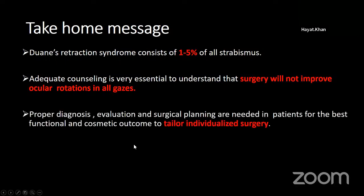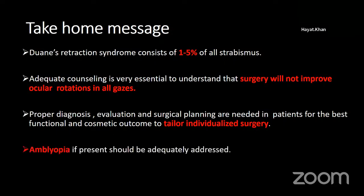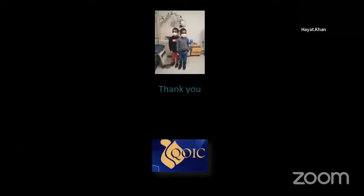A proper diagnosis, evaluation, and a good surgical planning is needed for the best functional and cosmetic outcome, and every patient has to be individually prioritized. Every surgery has to be individualized. And of course, if there is amblyopia present, we need to attend to amblyopia before we embark on surgery. Thank you so much. I think I finished in time.